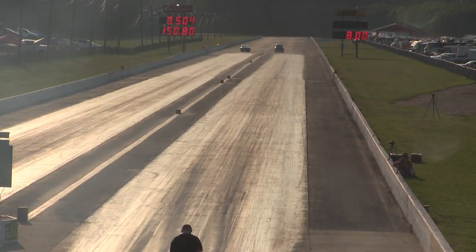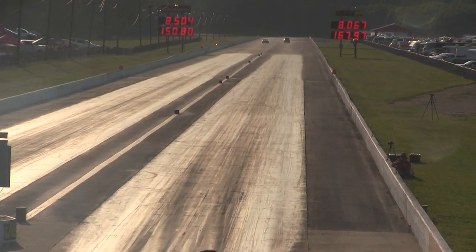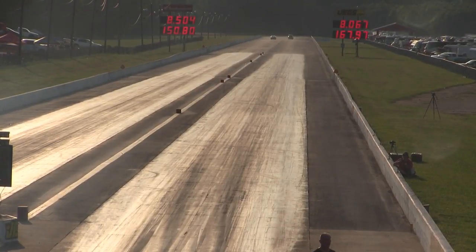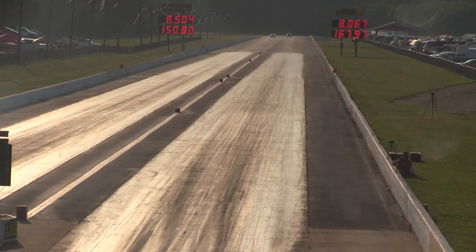At the stripe, Nick DeShawn. He did not have the advantage on the starting line, but he runs right on his number. 8.50 on an 8.50, to an 8.06 on an 8 flat. Margin of victory, 43 thousandths of a second.